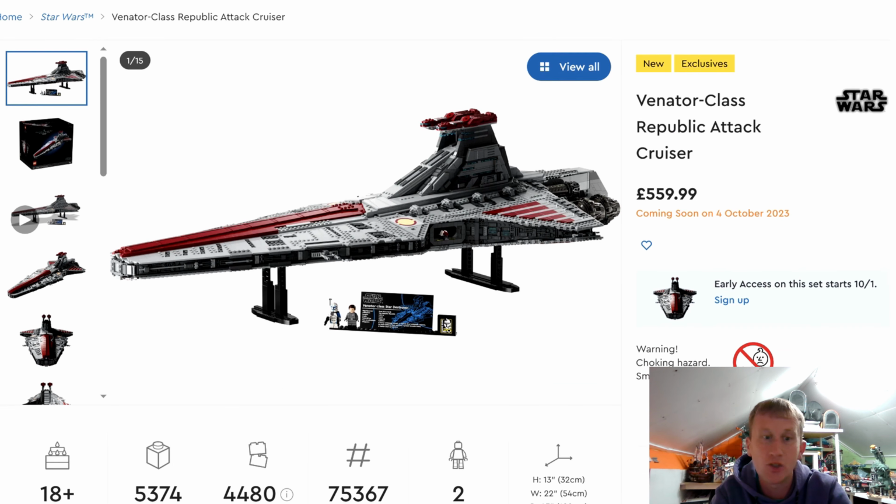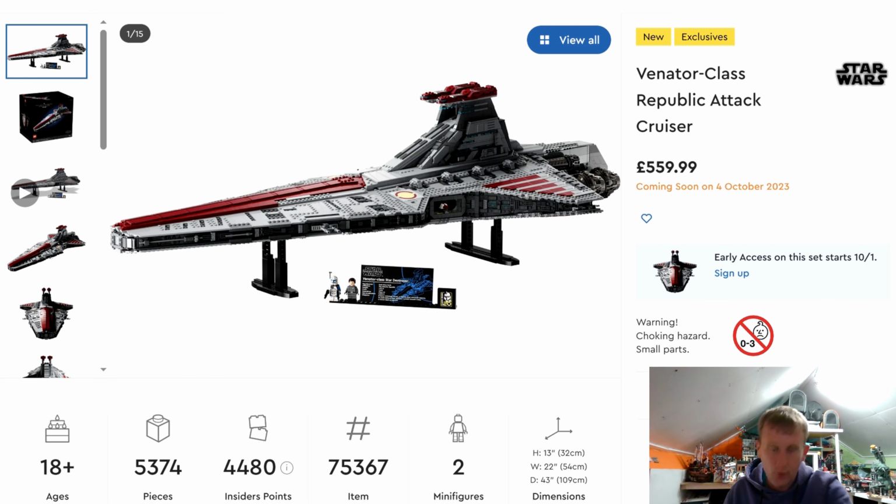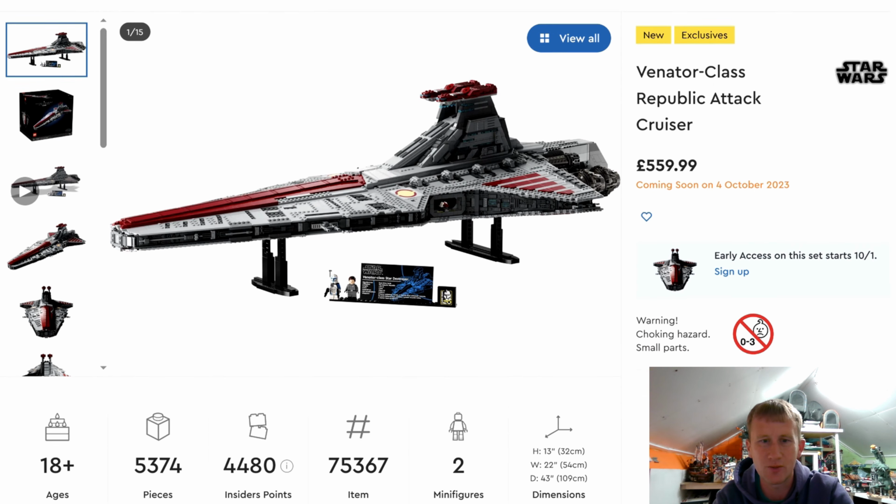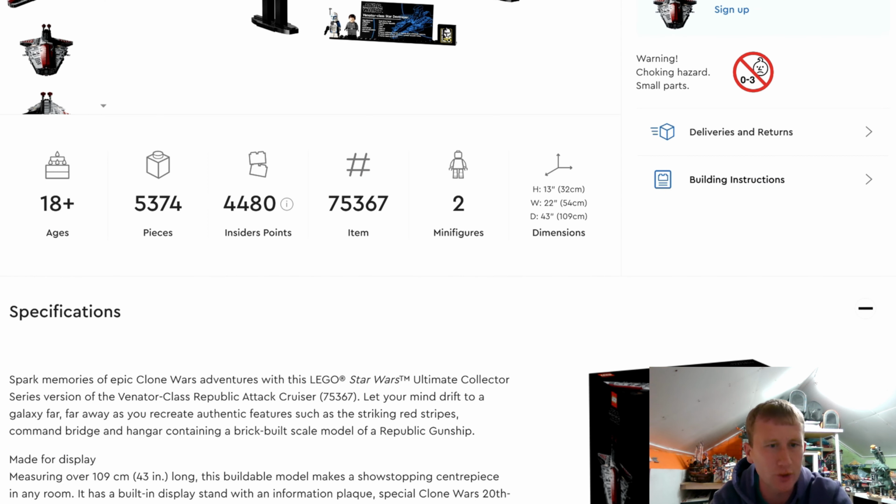5599. Points wise, you will get 4,480 or double VIP points if you wait for them. Comes with just the two minifigures, and it is 5374. Now, how those minifigures are stood on the stand does look like they're not going to fit in the set. So is this being classed as a UCS? It's got to be classed as a UCS set, I'm sure. Yeah, there it is, UCS Ultimate Collector Series, the Republic Cruiser, blah, blah, blah.